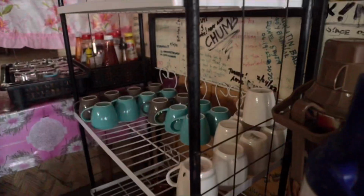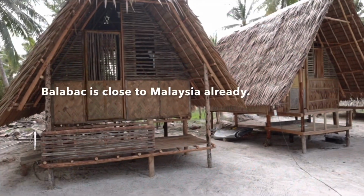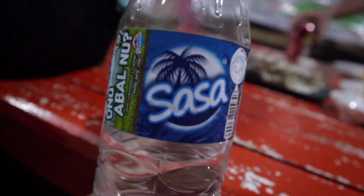We were greeted with this merienda or snack, and the coffee here is from Malaysia. This is my tent. This is our first dinner, and even the water here is from Malaysia. That's amazing.